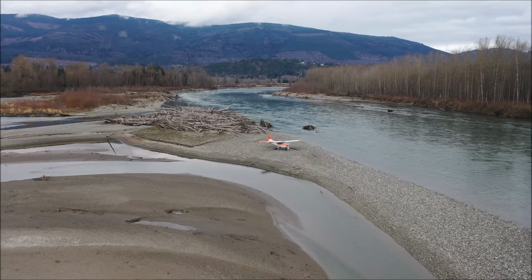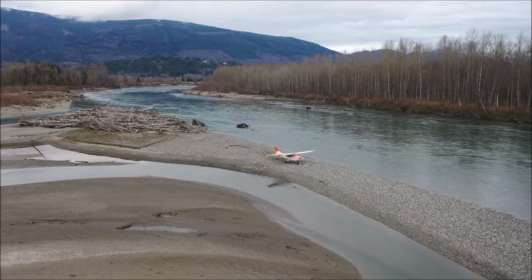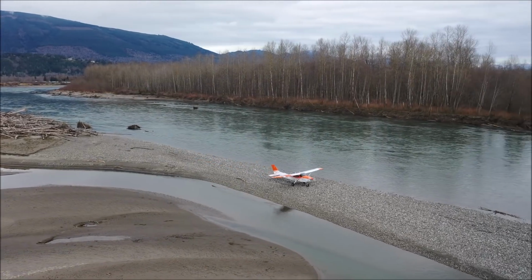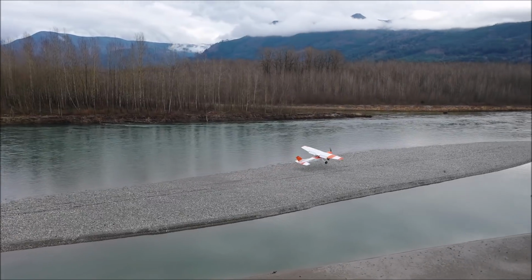This gravel bar is very rough at the beginning, so it's not usable to get some speed. Then full power and I'm off. It's also kind of short and narrow.